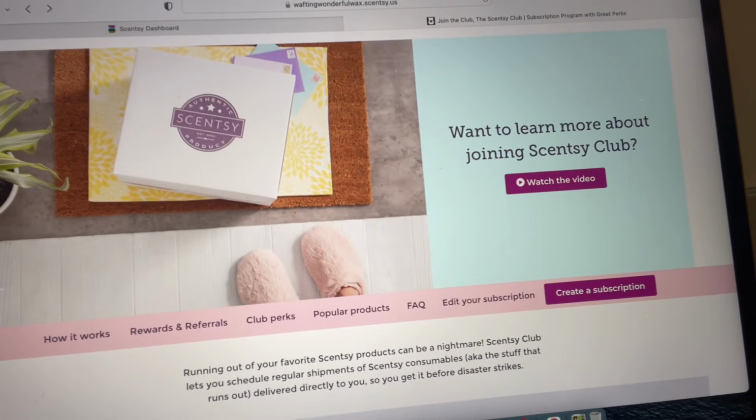And it's amazing how wonderful it is to have a Scentsy club, because you do not have to worry, as long as you are putting things in on a regular basis and keeping up with what the limited time offers are, about ever having another Scentsy heartbreak.